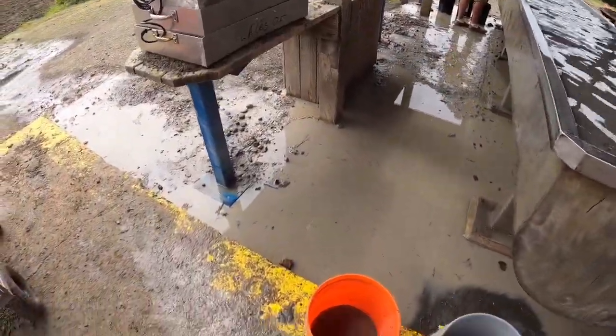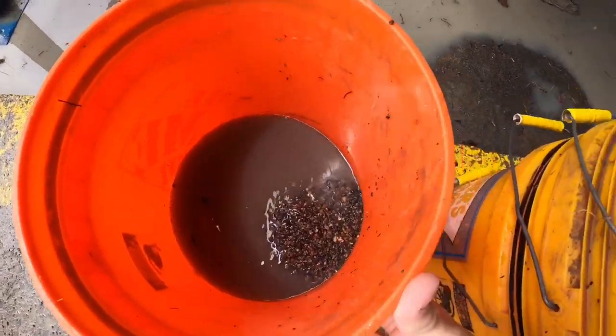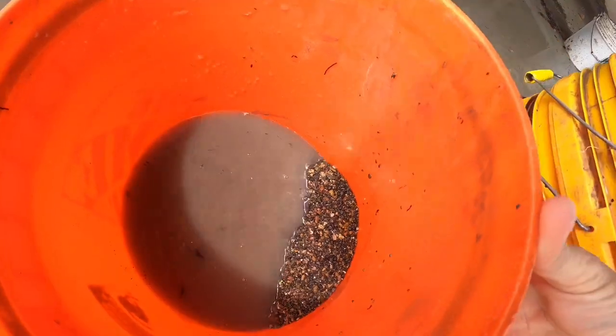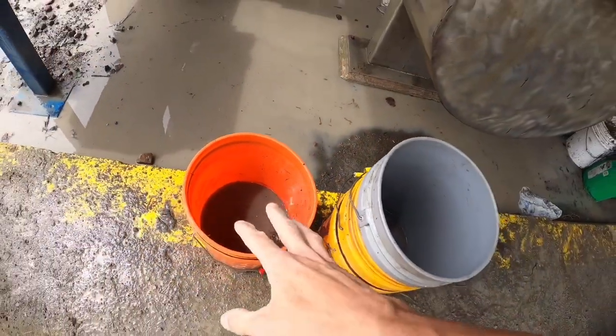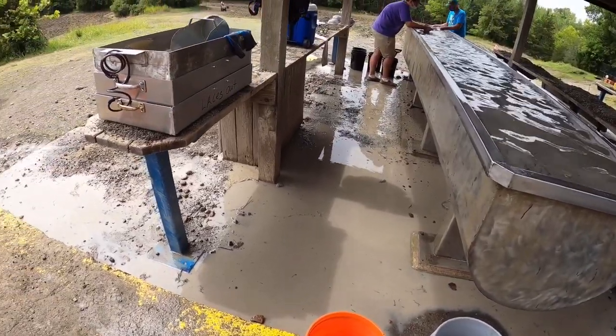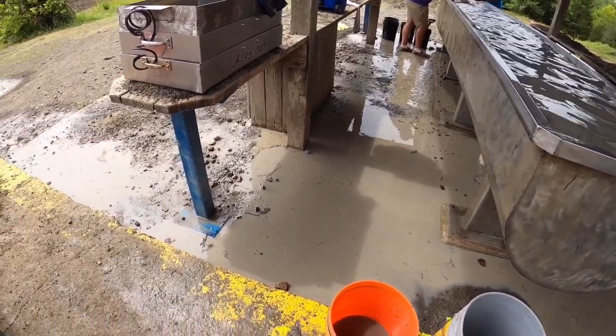Okay, after 5 buckets, this is my concentrates. Not bad, looks really good. So we're gonna get the Soruka and get this centered up. Might have 2 flips with the Soruka, not too many, and take a look at the centers.